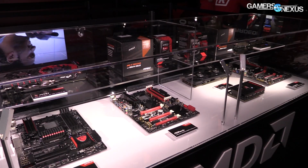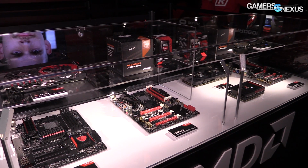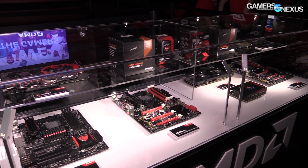Don, let's start with the newest announcement here today, the Wraith coolers. So what's happening on the Wraith front? Well, we had a lot of positive feedback about the Wraith cooler, obviously, really a discrete class cooler. And so because of that feedback, we're including it with two more processors today. That's the FX6350 and the FX8350. And the 6350 would be the most accessible now, at the same price as it currently is with the Wraith cooler.